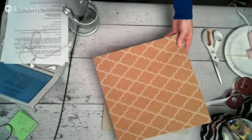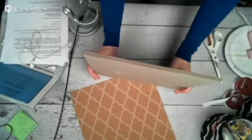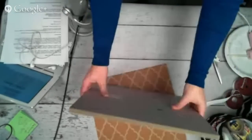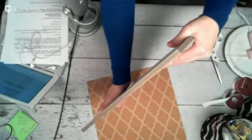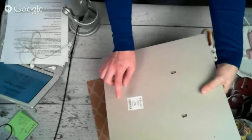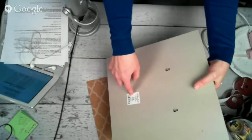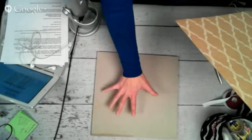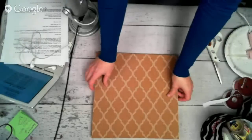Now, for the desktop part, since it's a tablet, it can be pretty small. So I'm just using this 12 by 12 chipboard. It's really thick. It's for artwork or something you can hang on the wall, but it's really nice and sturdy, and it's perfect. It was $4. I got it for 50% off, so it's just $2. Perfect. And the great part is because it's this 12 by 12 size, you can use scrapbook paper to cover the top.